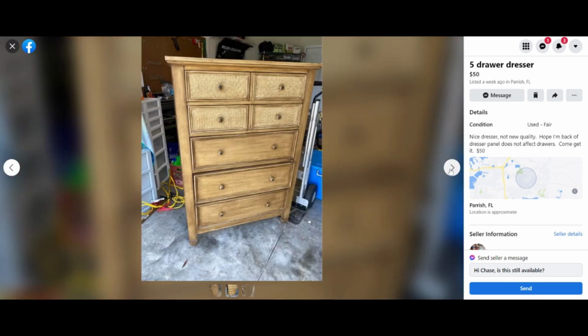Yes. Letting them know, hey, I'm going to replace the back panel. Can we get a better price? Or don't even bring up the back panel. Just literally say 30. Right. And then see where you're going.